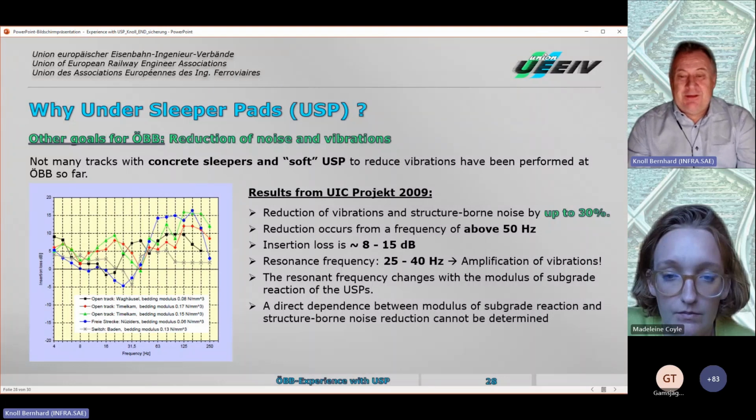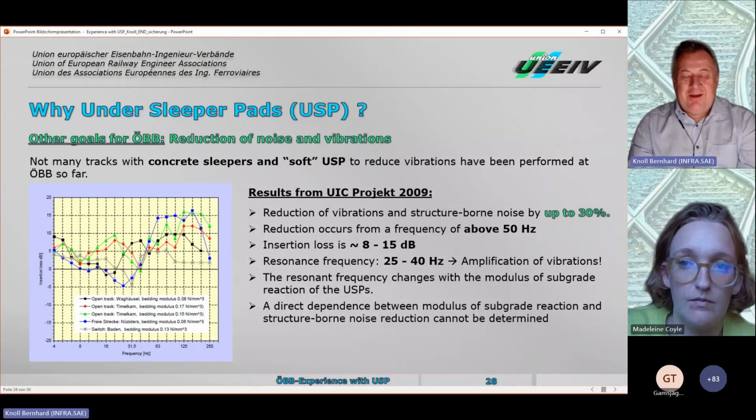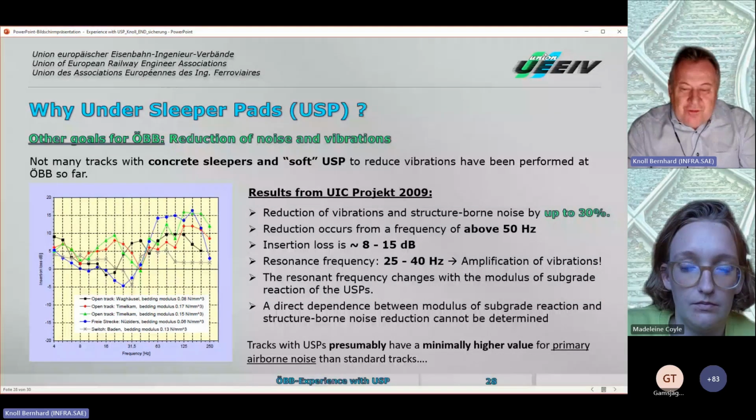The resonant frequency changes, of course, with the modulus of the subgrade reaction of the USB. It was also found that a direct dependence between modulus of subgrade reaction and structure-borne noise reduction could not be determined at the time it was investigated. So one thing is still a little bit open, and not so many measurements exist. Tracks with under sleeper pads presumably have a minimally higher value for primary airborne noise than standard tracks.